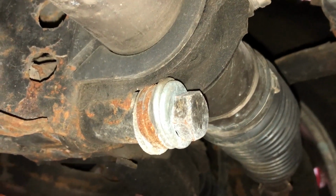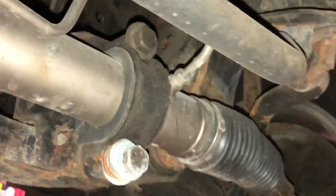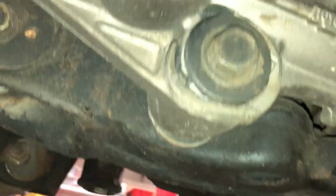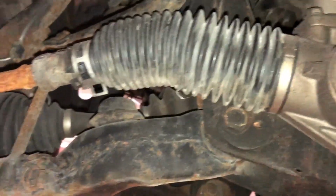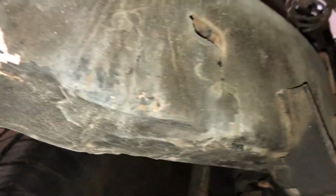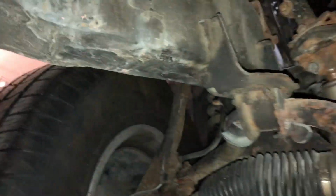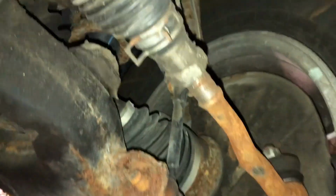Nice job of bolting that rack in place after they did the repairs. Got all the washers on there. It does look like a new rack. Here's the other frame repair. Bondo job. The sway bar is leaking at both ends, just sitting there.